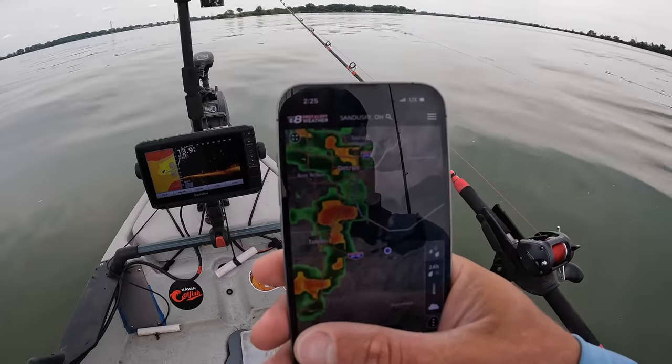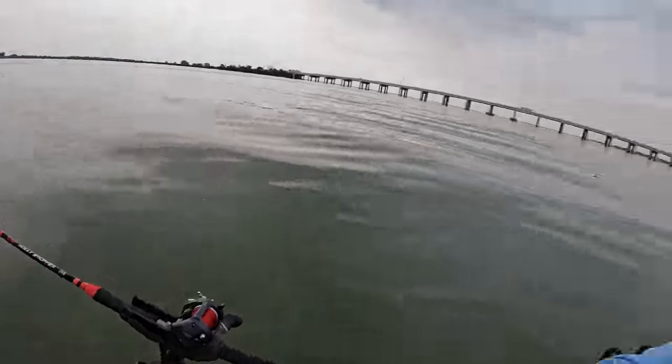So I've pulled up radar here. That's what's going to be coming in here this afternoon. Looks pretty rough. So I think what I'm going to do is go ahead, reel up my lines, and head back to the launch. And I think I'm going to try to work on getting some bait over there. Maybe throw the cast net around the boat ramp, see if there's any shad over there, and then plan on hitting it again tomorrow after the rain moves out. I think tomorrow, mid-morning on, is looking pretty good.